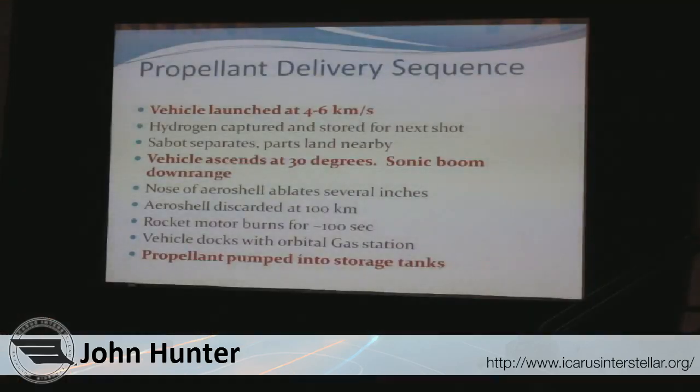Now, here's what we propose. I'm no longer at Livermore, but this is sort of freelance stuff, and the idea is you want to launch propellant because it's a fundamental quanta or medium you need to explore the solar system. And so we would want to launch a vehicle at, say, 6 kilometers per second. You supply a delta V of about 3 kilometers per second with the rocket.